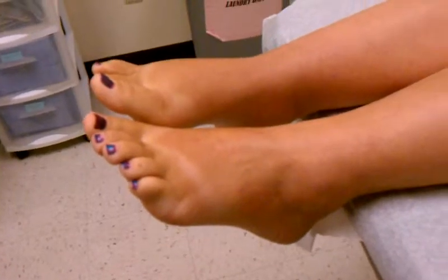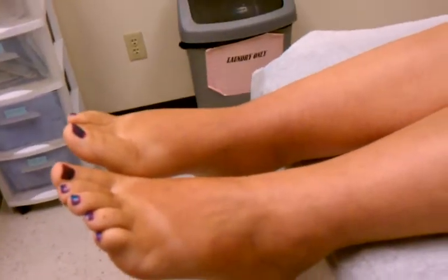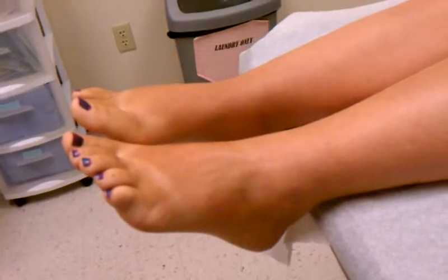So you can see the normal foot, and then you can see the slightly swollen right foot. It was significantly worse before we started the treatments.